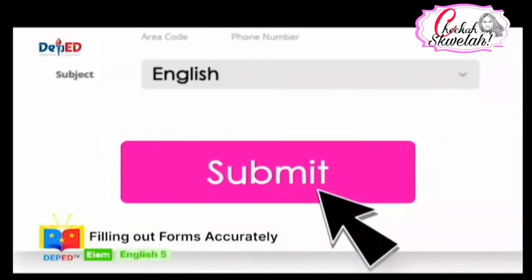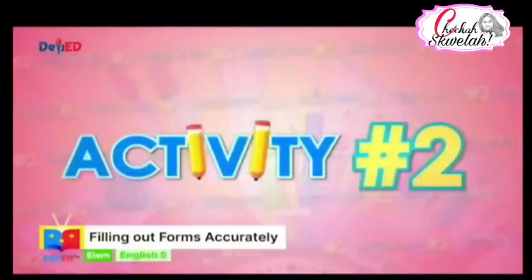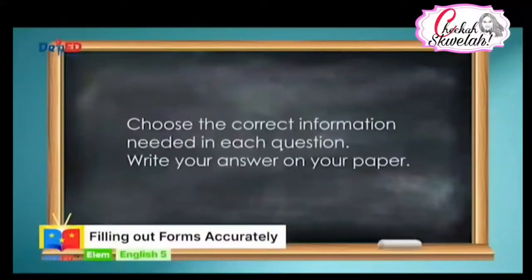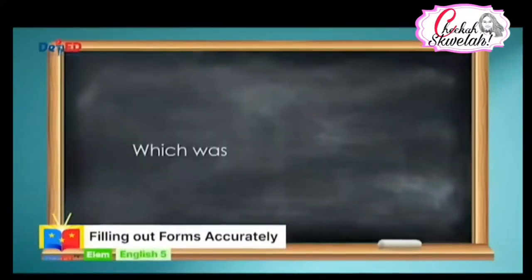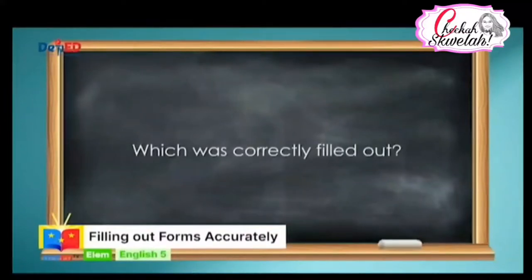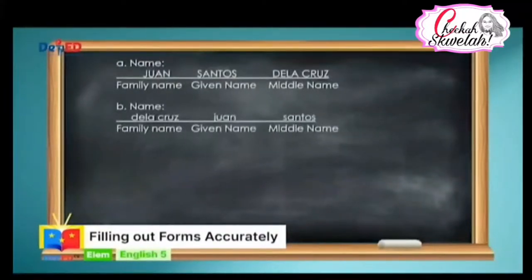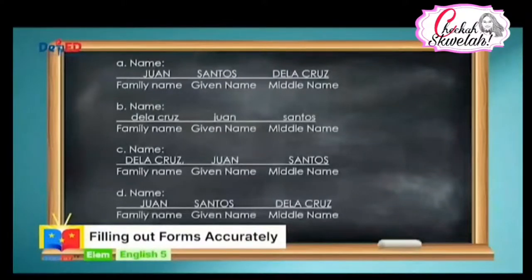For us to practice the given instructions, let us try to answer activity number 2. Directions. Choose the correct information given on each choice. Write the correct answer on your paper. 1. Which was correctly filled out? Is it letter A, B, C, or D?